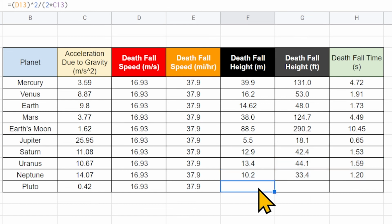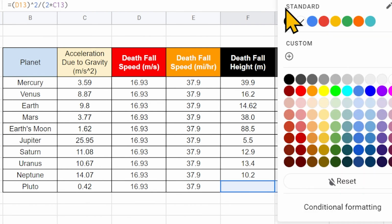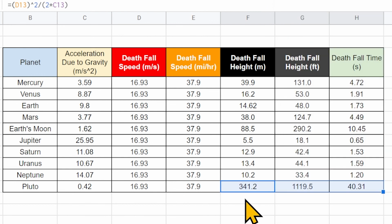And then finally on Pluto, well, how far can you fall before you have a 50% chance of death? 341 meters, or 1,119.5 feet, and you're going to fall for 40.31 seconds before you have a 50% chance of death.